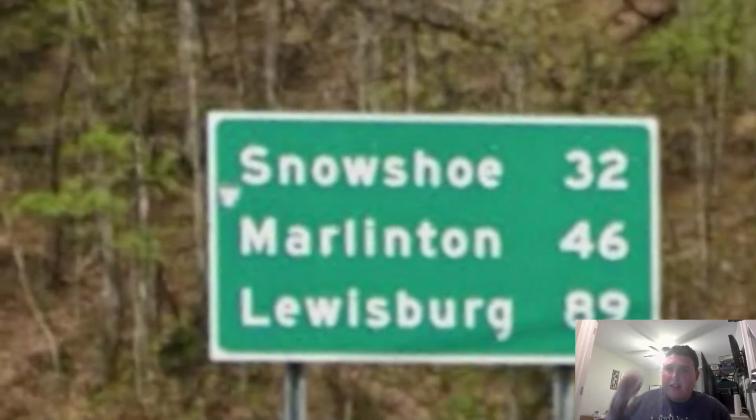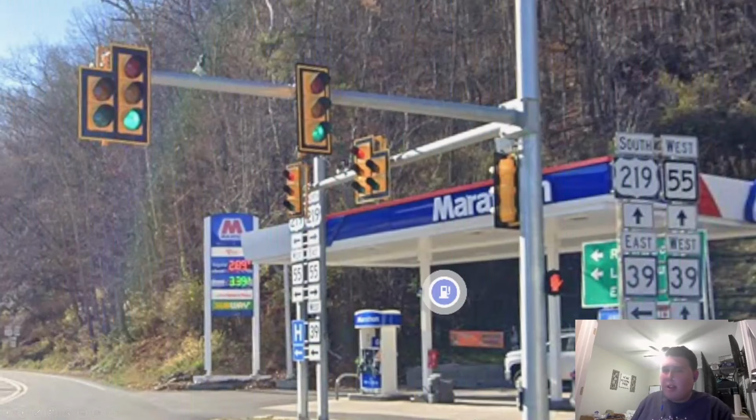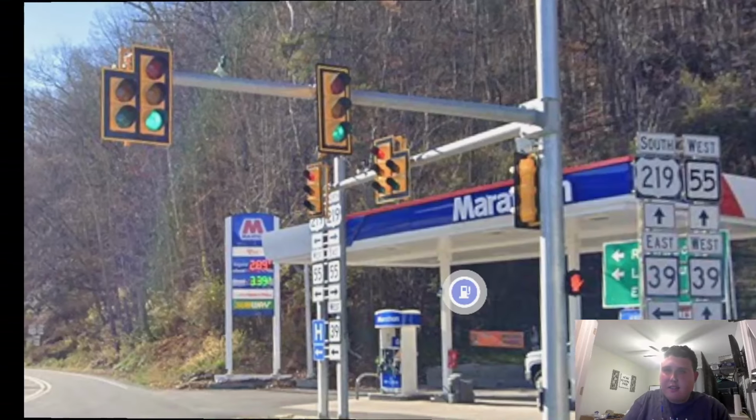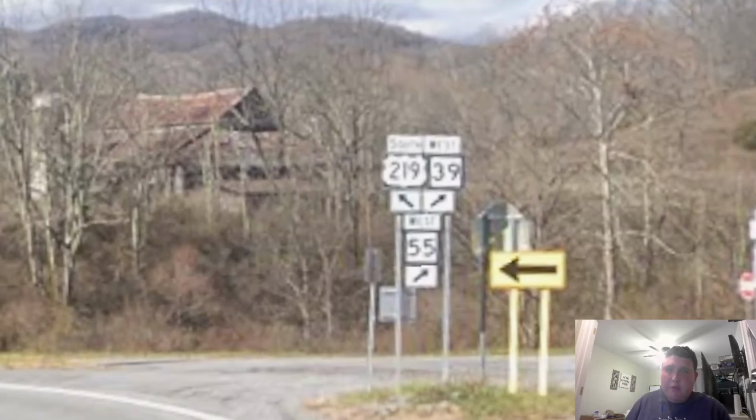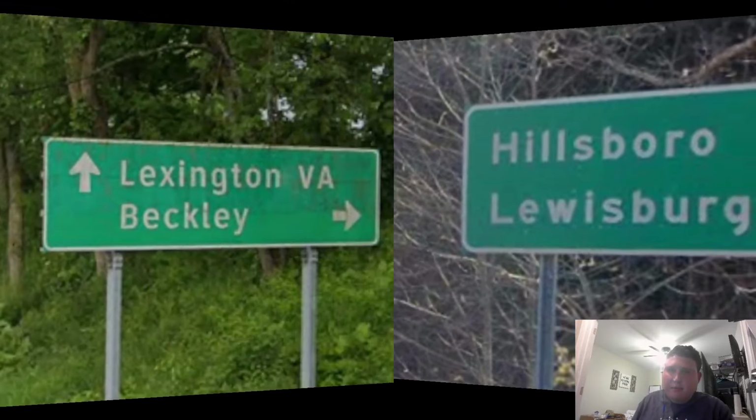But our next mileage sign, we now get Lewisburg from a good 89 miles away. This is an awesome mileage sign, West Virginia. And here in the Marlinton area, we're now meeting with West Virginia Highway 39 here. And 39 and 219 and 55 are all going to have a concurrency. Here is where West Virginia 39 and 55 splits off from US Highway 219. And our next mileage sign, we still get Lewisburg from 34 miles away.